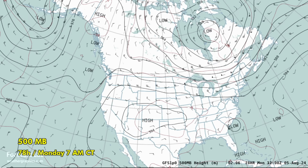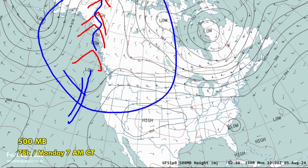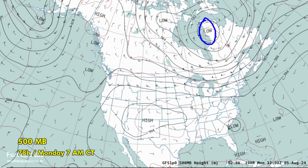No big changes immediately. We still got that high parked over the Four Corners area. If we use Buys-Ballot's law, that high is actually going to be kind of in here, I think, over Utah, because we've got that northerly flow rounding that high pressure area. Definitely some anticyclogenesis in the western part of Canada. In fact, this is actually a blocking pattern. This is a Rex block. Got that trough here digging underneath this ridge. So getting a little bit blocky out west there, and that could lock in the pattern a little bit. Strong Hudson Bay low out there in Quebec.